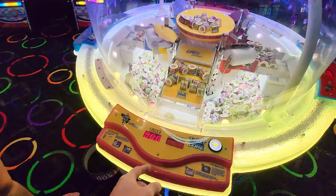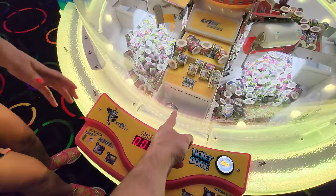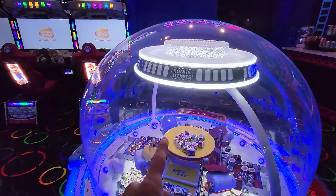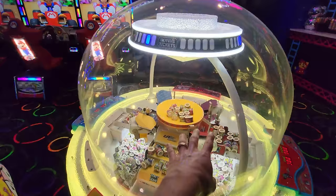Oh, what? Did you get the other one? There's so much going on here. All right, so we got both the 200s that we wanted. She's going to have one more chance up here to get the bonus tickets. And I believe there's 125 on that. There's some other ones. Let's see. Can she get the bonus tickets?